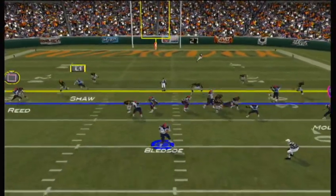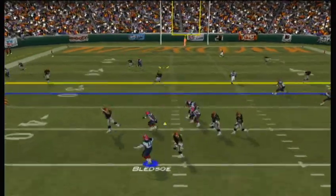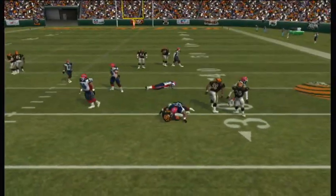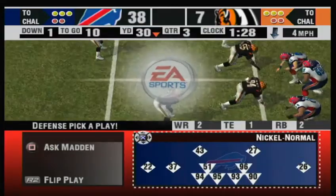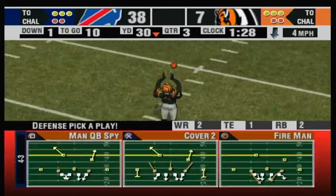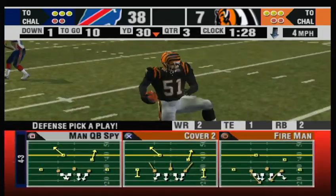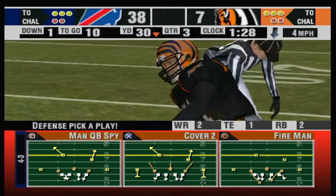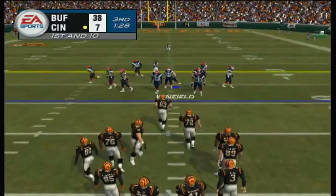Bledsoe sets up, dropping back. He's looking, throwing, and it's intercepted. The pass rush had a lot to do with that interception. And the key to the play was pressure. They force a quarterback to get rid of it before he's ready. When he's rushing his throws out there, bad things are going to happen to this offense. Following the interception, it's now first and 10.